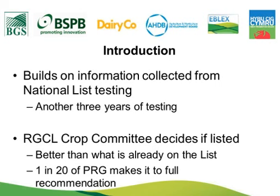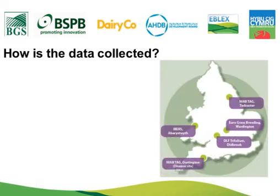And 1 in 20 of the perennial ryegrasses make it to full recommendation. So it is quite a tight list to get onto. So we are certainly looking at the elite grasses available in the UK.